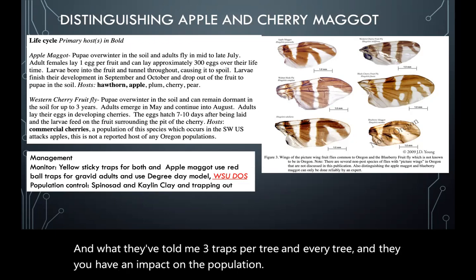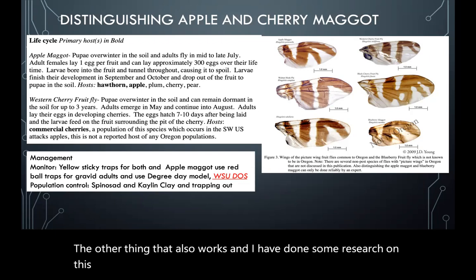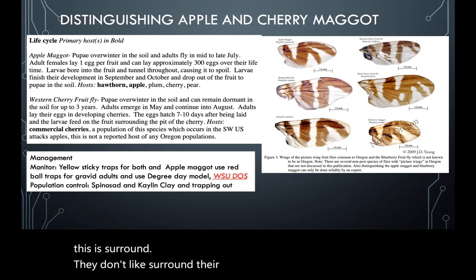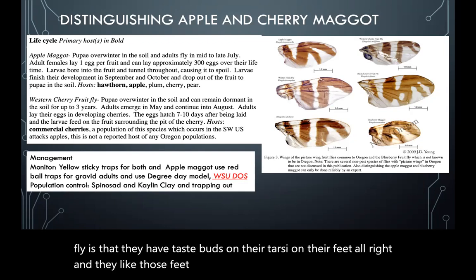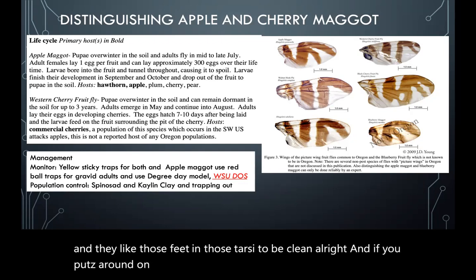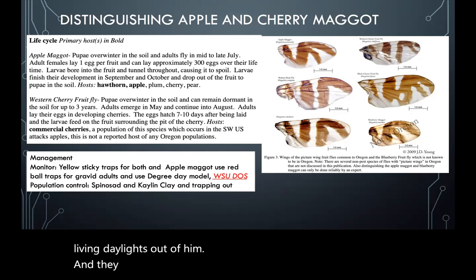The other thing that also works, and I have done some research on this, is Surround. They don't like Surround. They're very much like every other fly, in that they have taste buds on their tarsi, on their feet, all right? And they like those feet and those tarsi to be clean, all right? And if you put Surround on there, that clay material, that bothers the living daylights out of them. And they won't oviposit if they have someplace else to go.